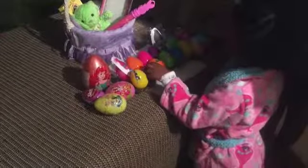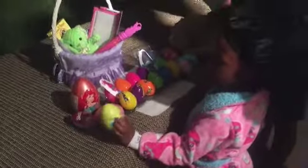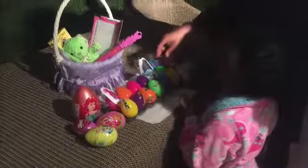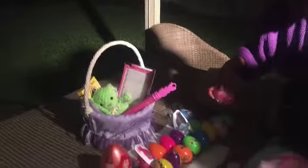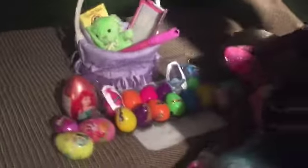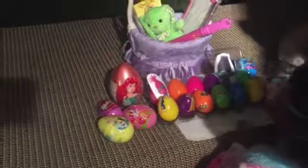Here's Tiffany. You can put everything in. Oh, and this one has stickers on it, and your car stickers. Wow, look at that. And look, that one has Poppy, and this one has Branch. Oh, who's that? Ariel! Oh my gosh. And Dory, and Shimmer and Shine. Shimmer and Shine! Oh my goodness.